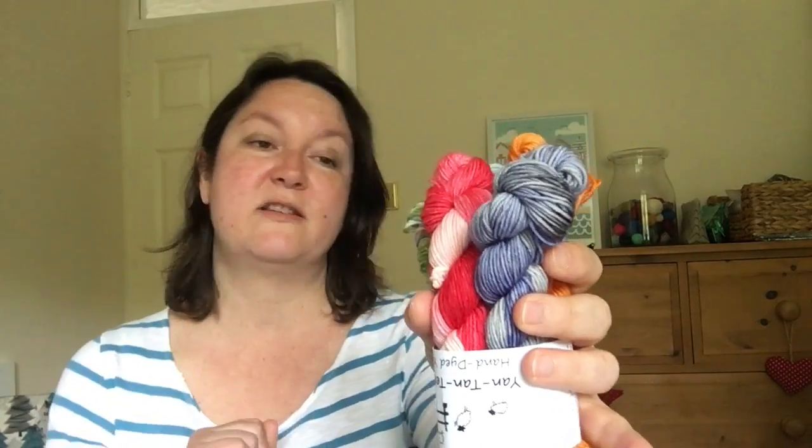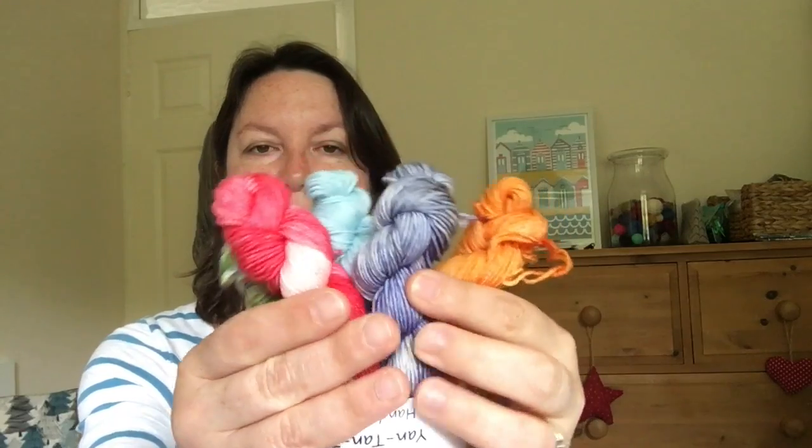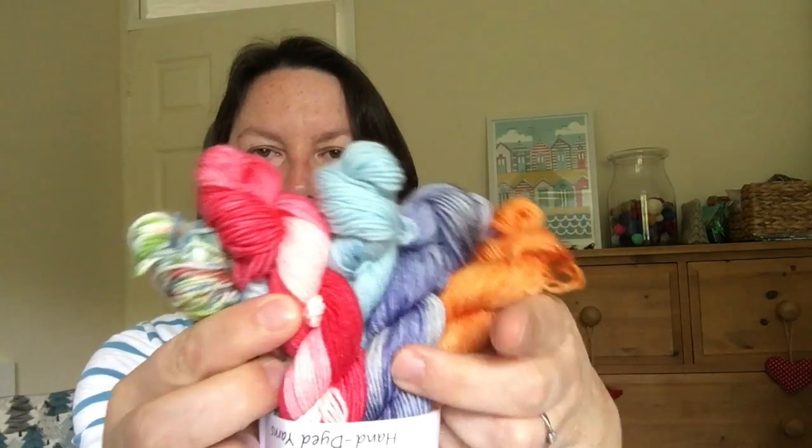And while I was browsing Helen's update, I also saw these beautiful minis. I had no need for them. I had no need for that either, but as you do. But I just thought these were nice and super springy.